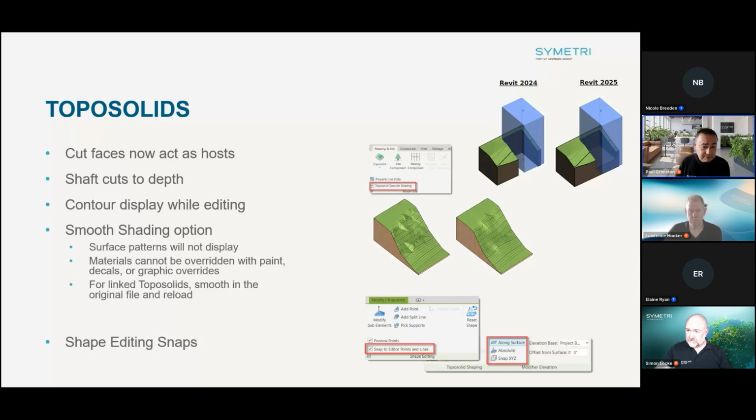There's a few more. So cut faces. The functionality in 24 was that we were able to cut from the topo solid using other objects. Those cut faces now will act as a host to objects such as railings or trees, plants, planting, that sort of thing. We've got some editing updates, so we can see the contours whilst we're editing, which gives you better feedback as you're manipulating the surface to see what's happening to the actual contouring. And there's a smooth shading option, which is again a welcome addition, because they always look a bit triangulated.